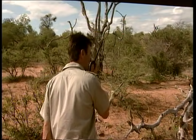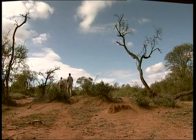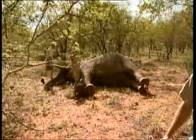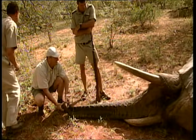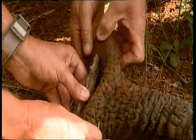Something's coming. Yo! This way, Ross. We find Timber out for the count. A stick in the trunk so he can breathe, and we get to work.